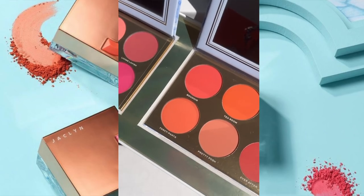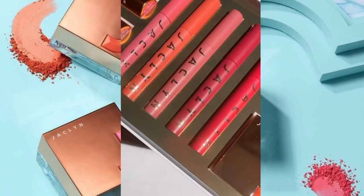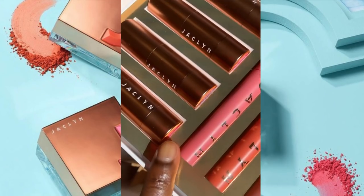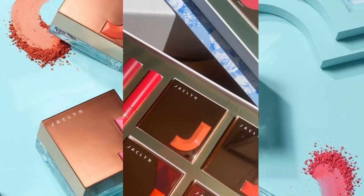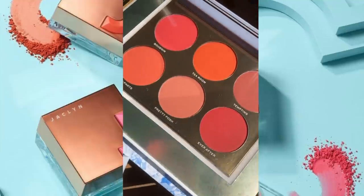Oh my God. And we've got blushes on top of blushes on top of lippies. Yes, we've got lippies. And then we've got highlighter blushes as well as cream to powder, I think. Yes, it's going to be fun. JACLYN, you spoil me. You're just too much. I live, I love, I die.